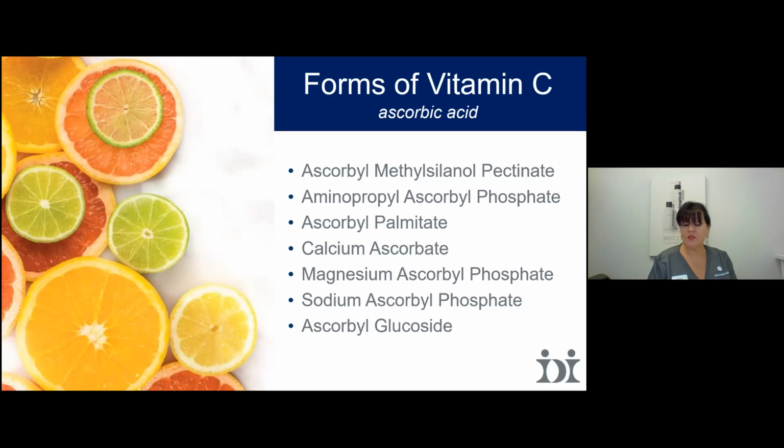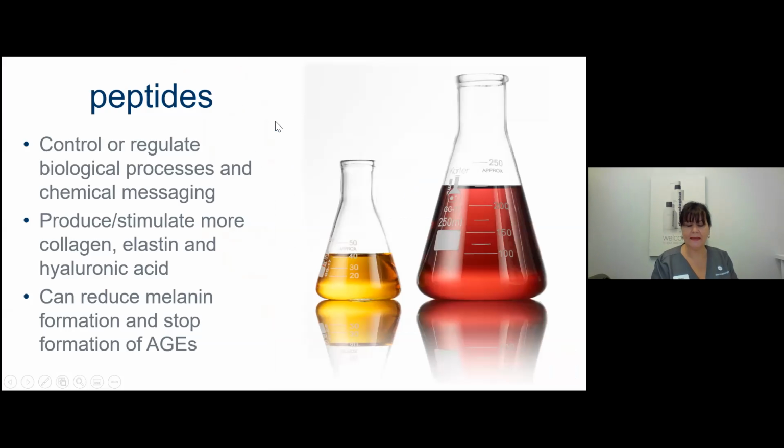So MAP helps to boost collagen synthesis levels to a greater degree than ascorbic acid by itself. We have sodium ascorbyl phosphate, which again is a stable water-soluble form of vitamin C with antioxidant properties, and it's potentially effective for brightening an uneven skin tone. So as you can see, as we talk about these, there's a lot of antioxidant protection and a lot of brightening. Moving on, let's talk about peptides.